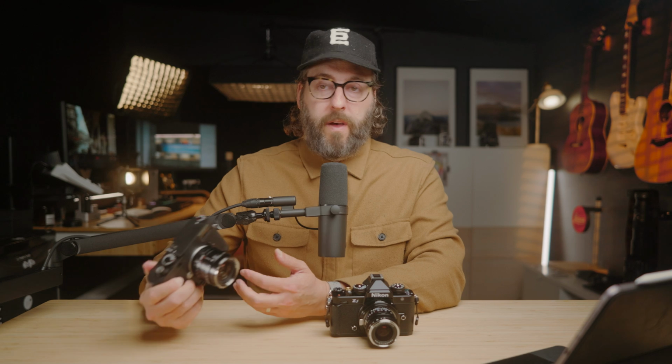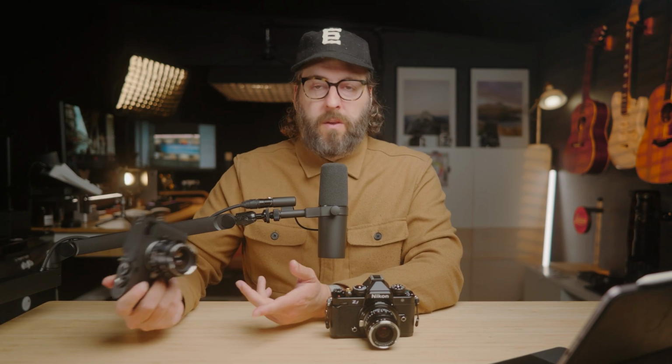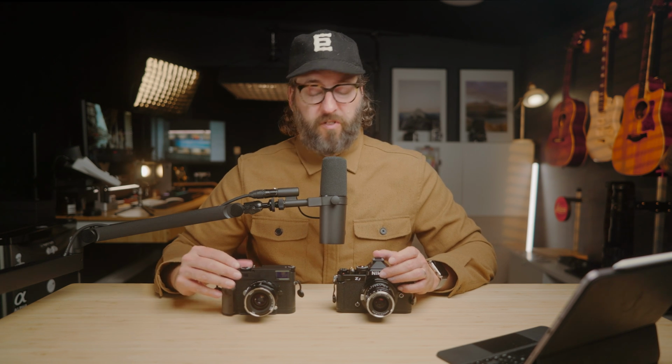But then I can know that if I need to use that, I'm going to be using live view on the Leica M11. So overall, they are pretty similar in terms of specs and how they feel. They're also just ever so slightly different in almost all those categories. So we'll jump in and see how these images actually look overall, and then I'll give you my final thoughts here.